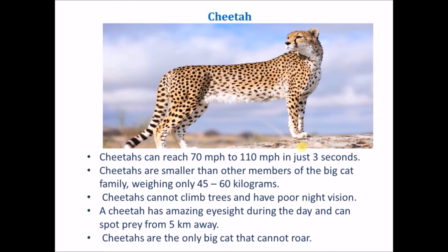Cheetahs can reach 70 miles per hour to 110 miles per hour in just 3 seconds. Cheetahs are smaller than other members of the big cat family, weighing only 45 to 60 kilograms. Cheetahs cannot climb trees and have poor night vision. A cheetah has amazing eyesight during the day and can spot prey from 5 kilometers away. Cheetahs are the only big cat that cannot roar.